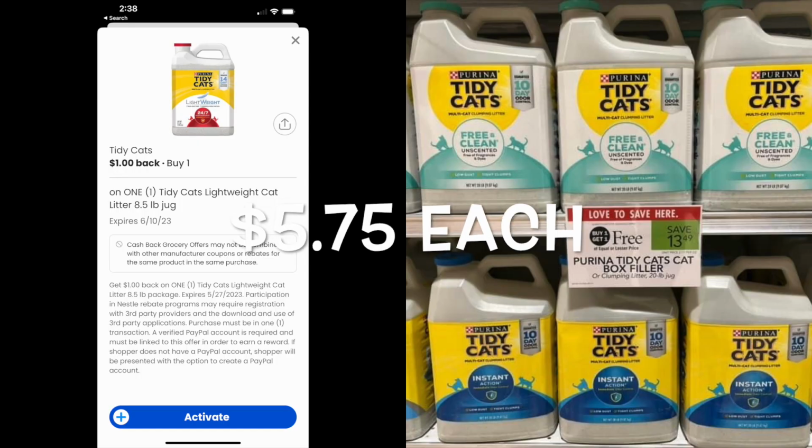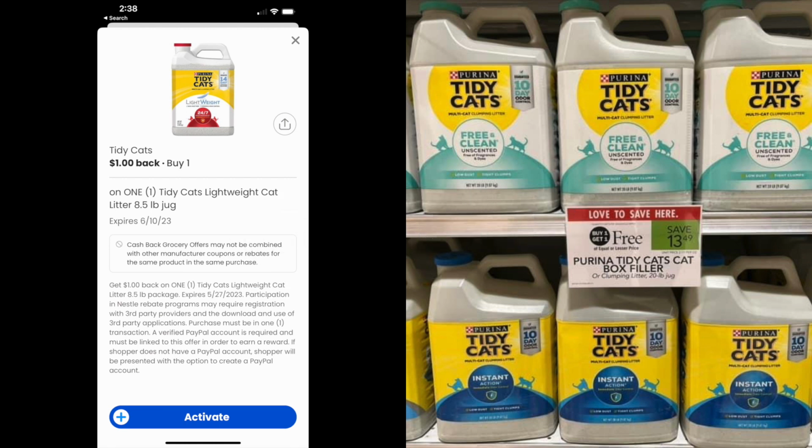Now, Tidy Cats. If I see a deal on any kind of pet products, I want to bring it to you because you may have a cat or you may not. But this Tidy Cats is usually, I think, $3.49 for these. And you're going to be getting these for $6.75 each. There is a $1 coupon on the coupons.com app. And so it's going to make this Tidy Cats litter just $5.75. I checked the prices at Walmart and Target. This is substantially lower with this deal than at Walmart and Target. So I definitely would pick this up if you have a kitten.